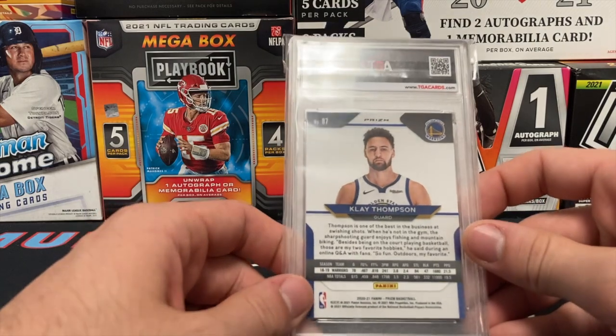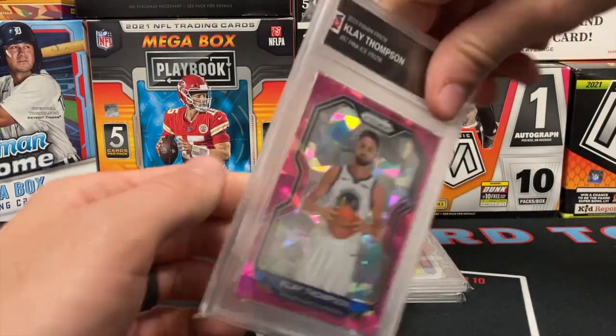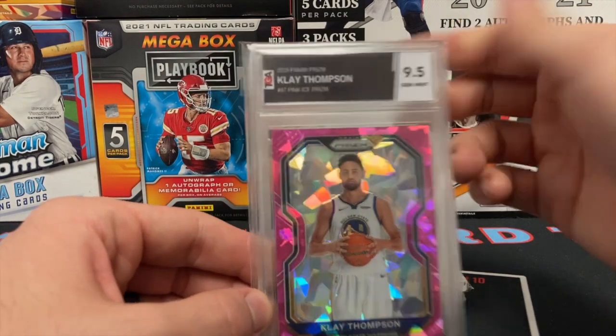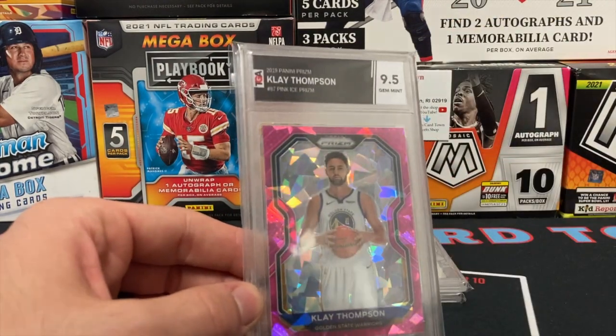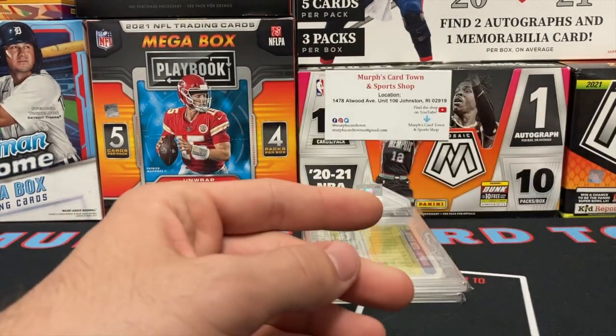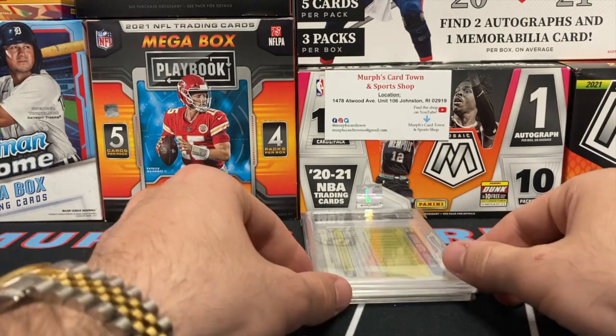We have Klay Thompson. I believe this is a pink prism? Pink cracked ice. That's right. 9.5, you know, I'll take that. I will 100% take that. Obviously, a four-time champion, played very well, you know, in his return, all things considered.